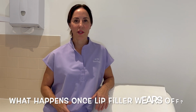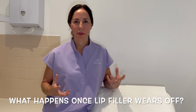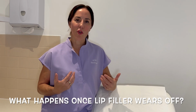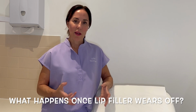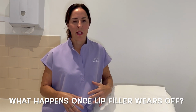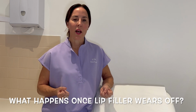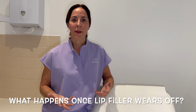What happens once the lip filler wears off? With all aesthetic treatments, it's not just an on-off button. What will happen with your lip filler treatment is that gradually over time the product will get metabolized out of your body. So it's not an overnight thing. You won't wake up one day and the lips are deflated. It's a very gradual process. And as I said, it just gets metabolized out of the body.